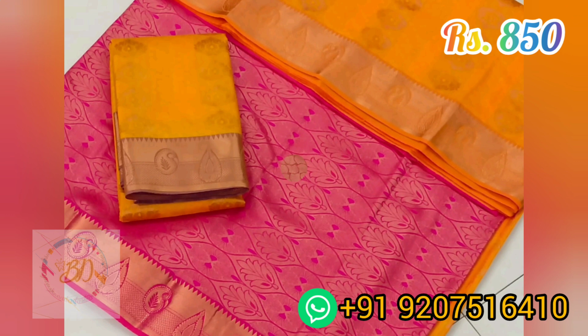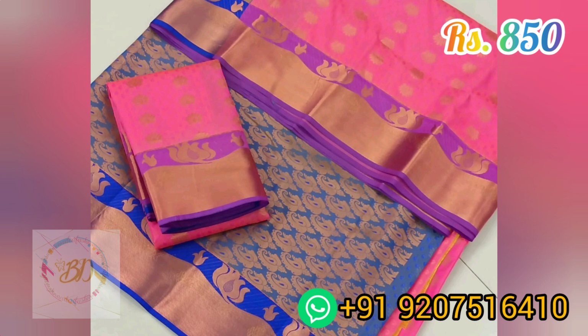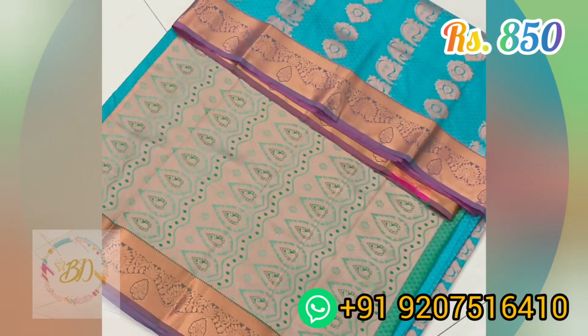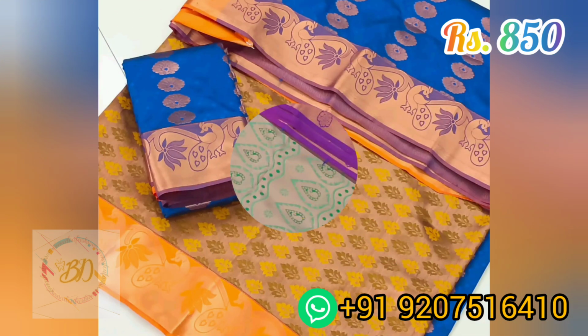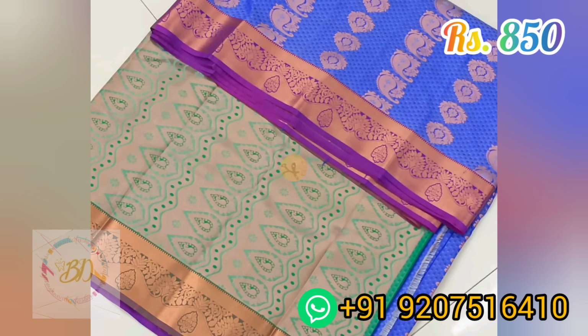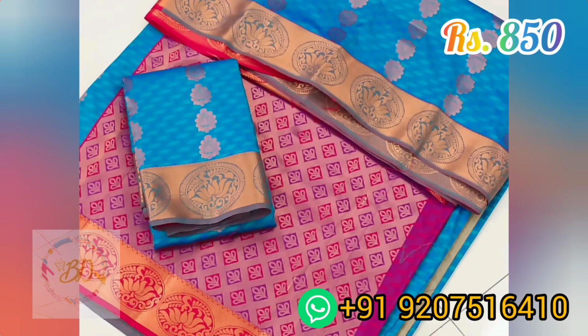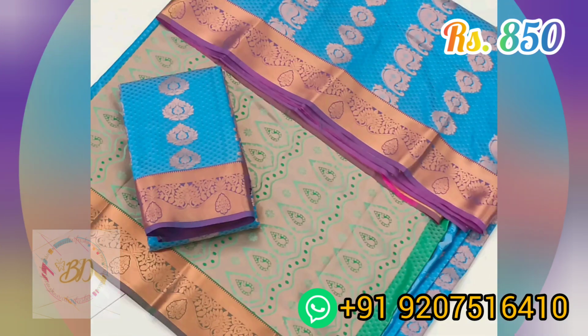In this video, we are going through a very beautiful set of fancy soft silk sarees, in which beautiful 3D embossed design is running all over the body, through which unique puttas are woven symmetrically. This set has a contrast rich pallu and contrast plain blouse. And these sarees are very soft and light in weight and easy to carry.